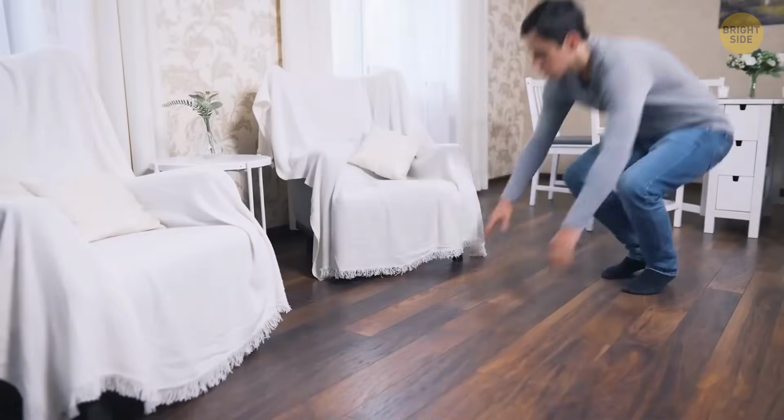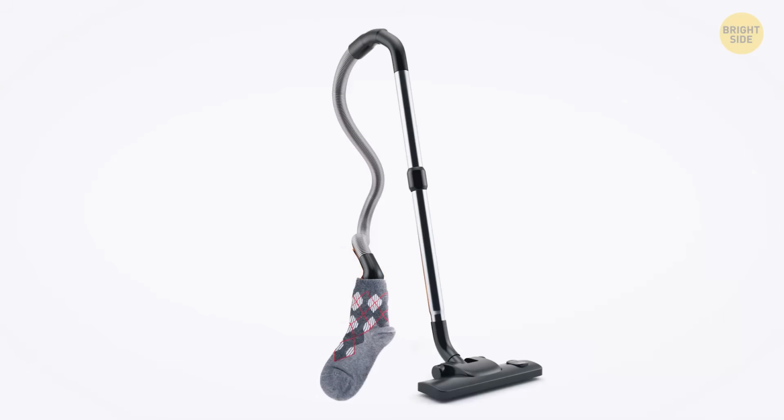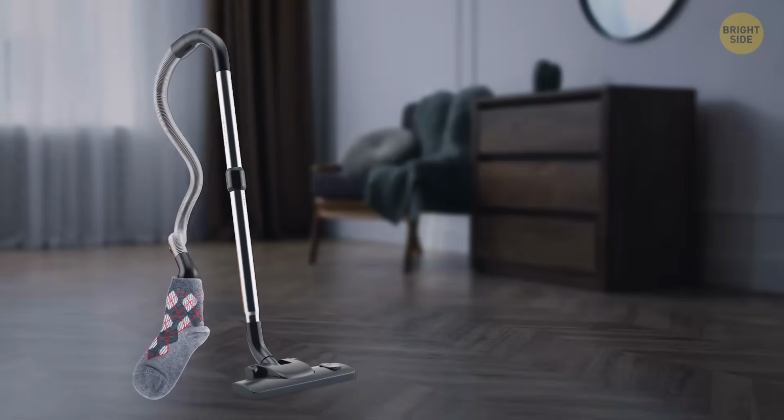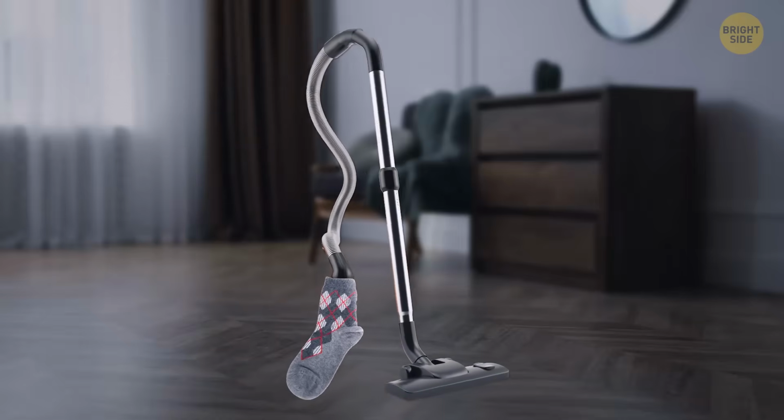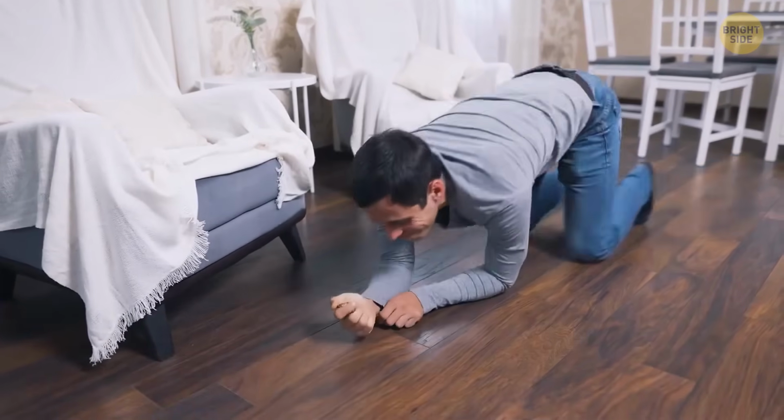Looking for a lost earring or pin on the floor? Place a stocking over the end of your vacuum and move it over the floor. The small object will get picked up without getting vacuumed. It helps to turn the vacuum on while attempting this.